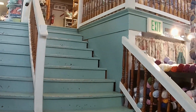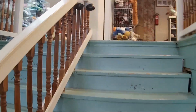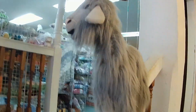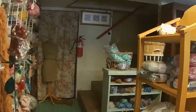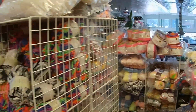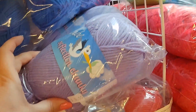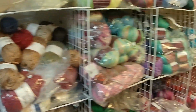This is an older historic building also. It's 3 stories. She has the shop in the first 2 stories. And our little billy goat gruff there that guards the 2nd floor. You have everything from undyed yarn to all different types. Now it curves around to the left up there. Let's see, I can't remember if I walked up there or not. But as I said, you can find anything and everything here.